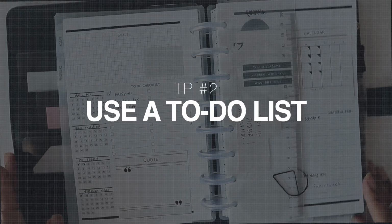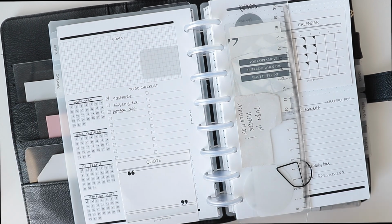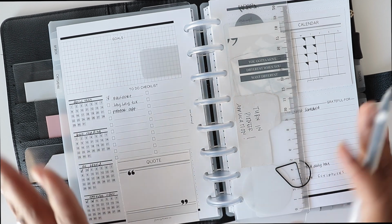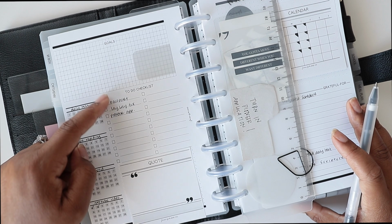I told you this is going to revolve mainly around using my planner because this is what helps me to have it all together. You guys sometimes ask, well, how do you do it all? I don't do it all, first and foremost. But because I have this paper planner, it may appear like I do, but I have hot mess days just like everybody else. But if I don't have this sort of system here, then my life is going to fall apart. And so I have a to-do list.